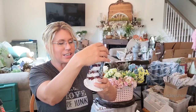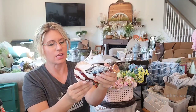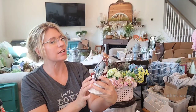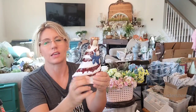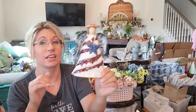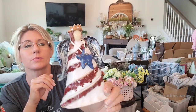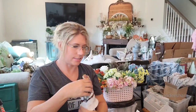She is a piece of pottery, and I'm actually wondering if she's handmade because, with the texture that she has, I don't know. Maybe she's manufactured, maybe she's handmade, but I haven't seen anything like her, so I thought she was really pretty. And then that's the last one of this collection.